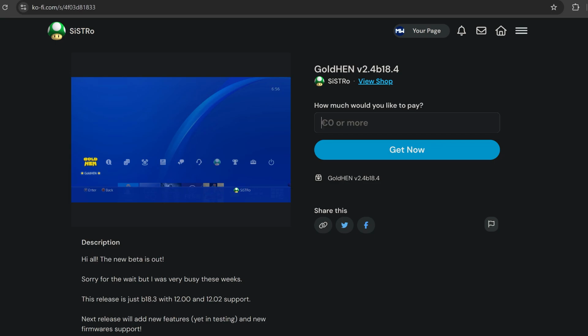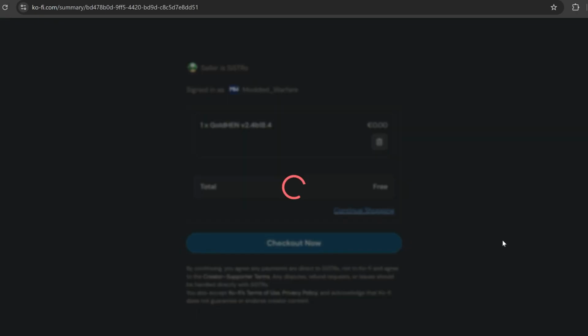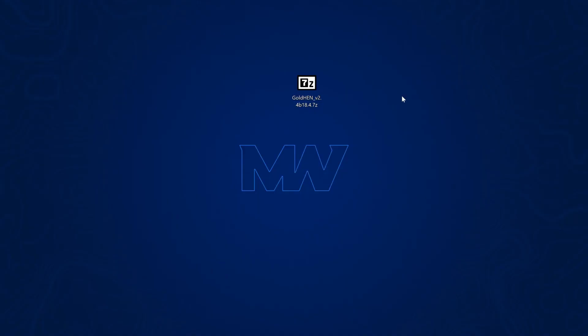But you are not required to pay to get the download. It is free. You can just enter 0 as the amount and click Get Now in order to get the download. Google Chrome did mark it as a dangerous file when I tried to download it, so I did have to go into the download section, the download manager, and tell it to download it anyway.